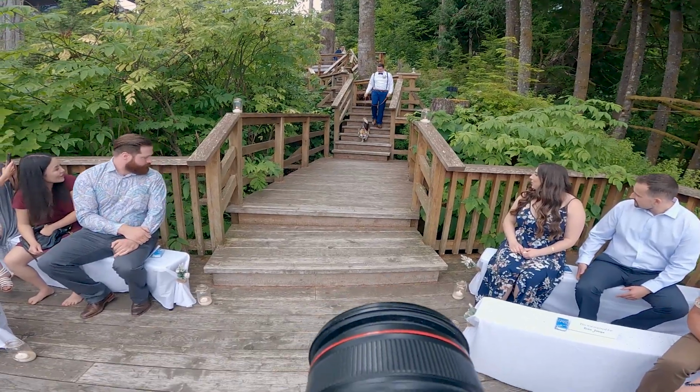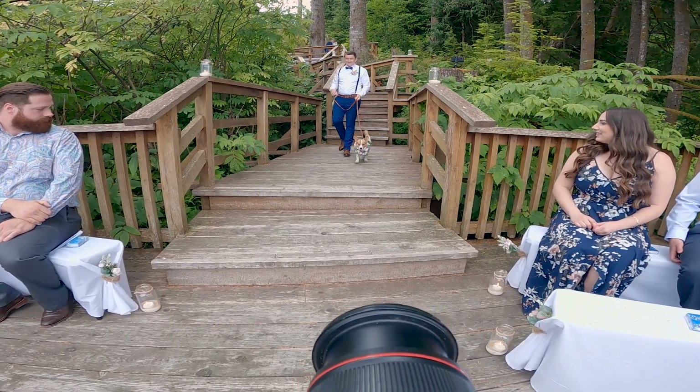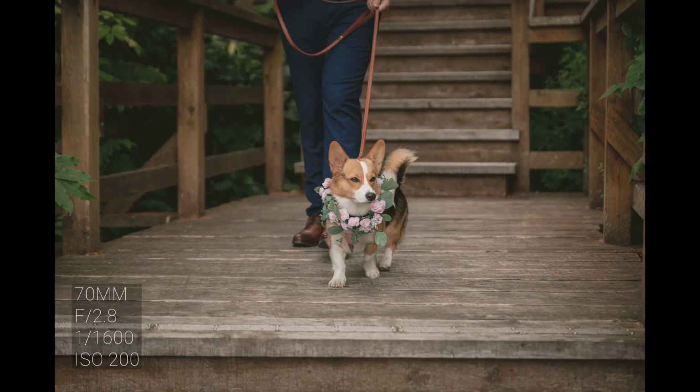And here is the star of the show. This is Blue, their corgi puppy. Extremely photogenic. Cute dog.